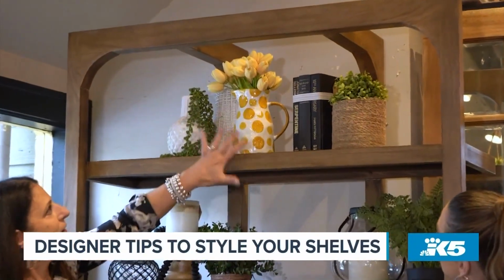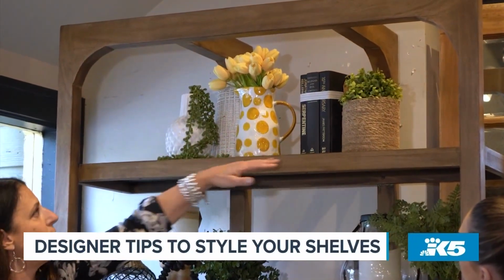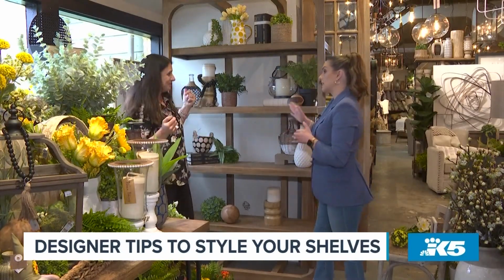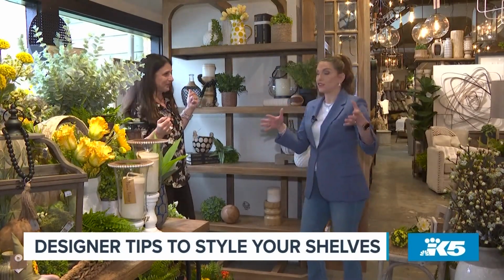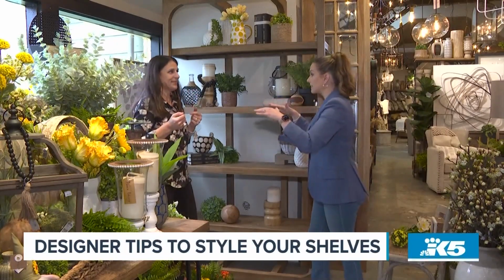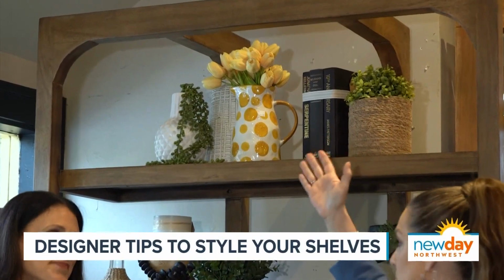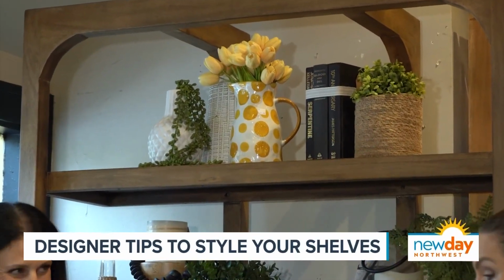I love it. So that is a great focal point, and you look at that shelf and it looks complete. And this is fun because I know this is what you're doing with our set on New Day Northwest. It's got its baseline, but you brought in this bright pop of yellow tulips that really adds such pizzazz. What else have you got?